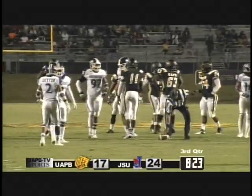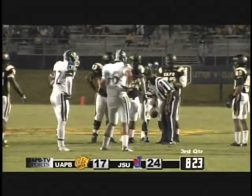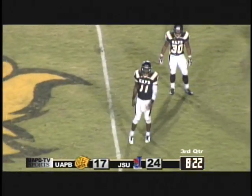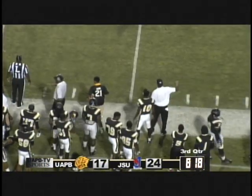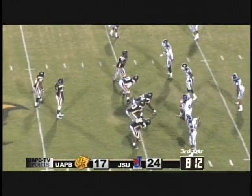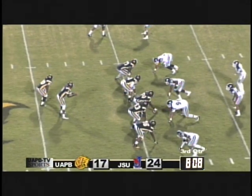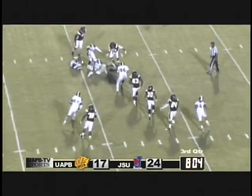There's a mix-up in the backfield, though. It's a broken play, and that's what Ben can do. He will take lemons and make lemonade. That's what he did right there. I tell you, I know Jackson State is tired of seeing Ben Anderson because this is the third straight season the Tigers have faced Ben Anderson. They're probably saying, "My goodness, when is he going to finish?" Well, you just saw Anderson to Young a minute ago, and I'm sure they don't like that combination.